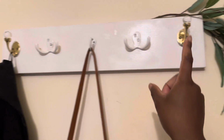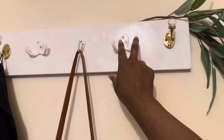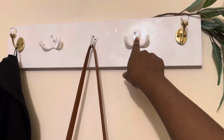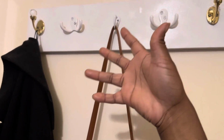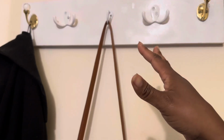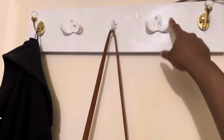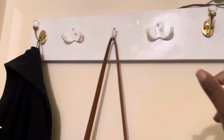These gold hooks are from eBay, and these ones I believe I got, yeah, these ones, the 2 hook ones, are from Flying Tiger Copenhagen. They were yellow and they used to be in the boys' room, because the boys' room theme in there is yellow and dark blue. I removed them and replaced them with something else, and I saw that these were just hanging around in the toolbox, just lying there not being used, so I thought, let me just spray paint these.